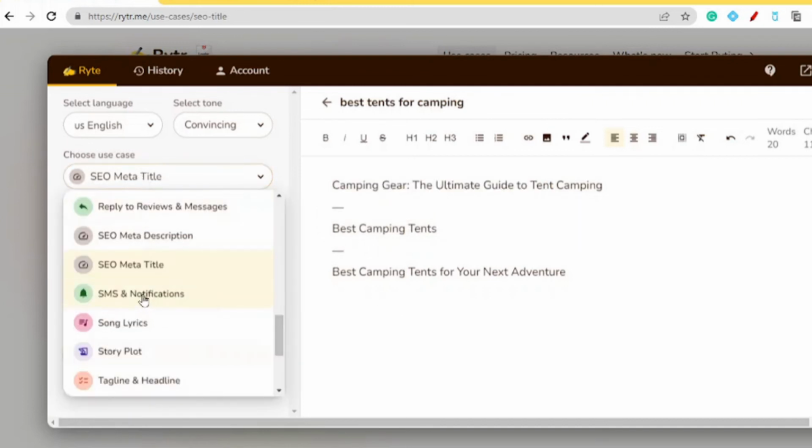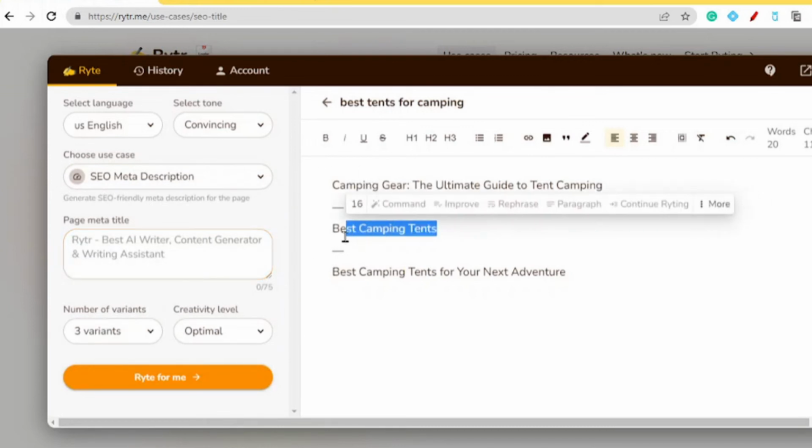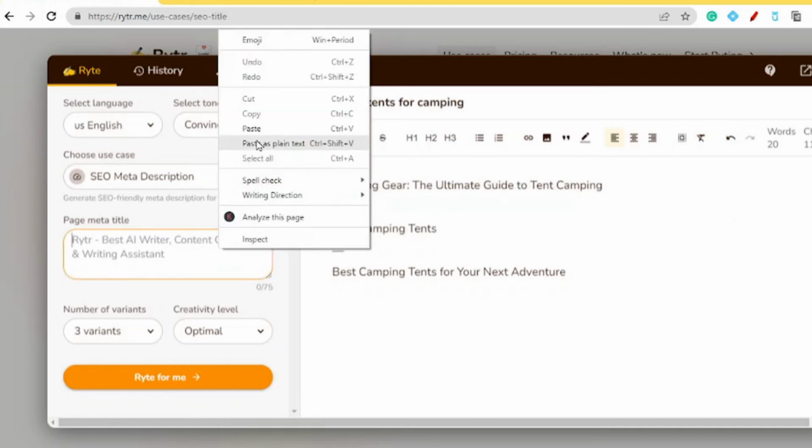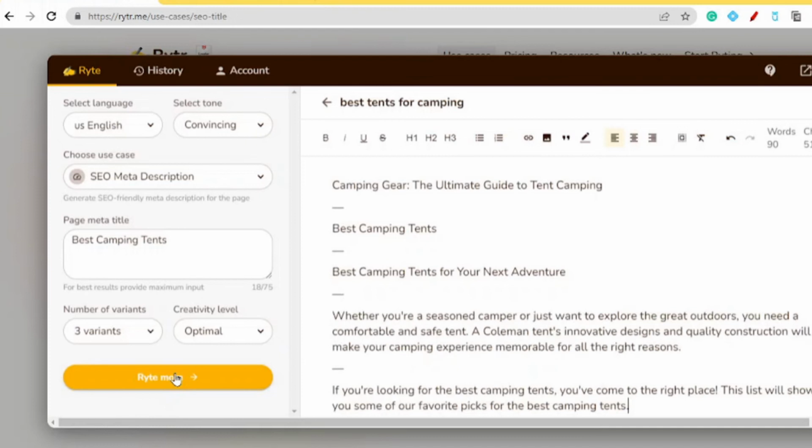Now let's say you wanted to write the SEO meta description. You can keep the same keyword. So let's say best camping tents is the keyword we're going for. We paste that in here and we go right for me. Then we want 3 variants the same, optimal level, keeping it the same, and we are writing content right here.